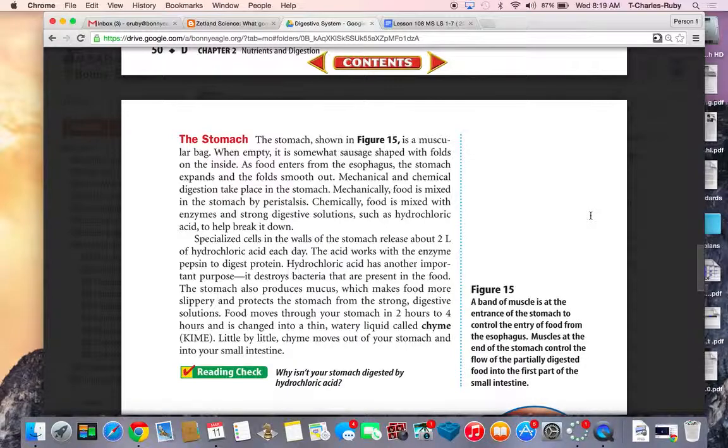Chemically, food is mixed with enzymes in strong digestive solutions, such as hydrochloric acid, to help break it down. Specialized cells in the wall of the stomach release about 2 liters of hydrochloric acid each day. The acid works with the enzyme pepsin to digest proteins. Hydrochloric acid has another important purpose. It destroys bacteria that are present in food. The stomach also produces mucus, which makes food more slippery and protects the stomach from strong digestive solution.